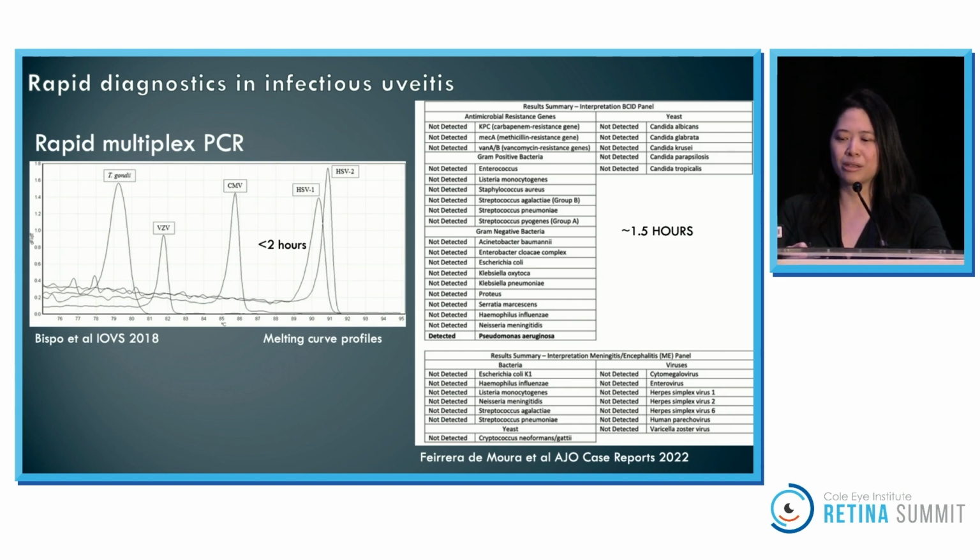In the left hand, Bispo and colleagues at Harvard used real-time PCR followed by a melting curve analysis, looking at the 4 most common infectious organisms we see in uveitis, and they were able to get results at very high sensitivity and specificity compared to singleplex PCR for these four most common organisms in less than 2 hours.